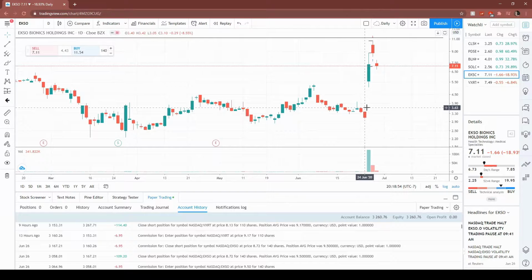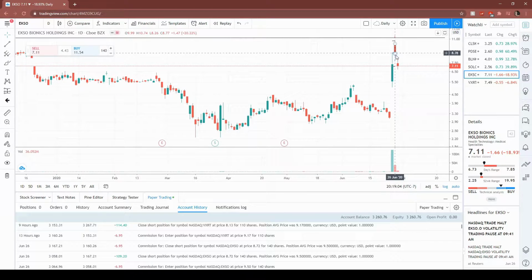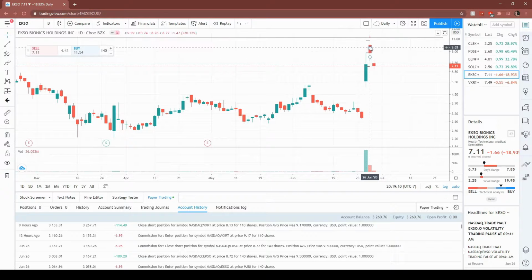And what I mean by multi-day runner, if you guys don't know, is the stock's normal, it's playing, and then all of a sudden it jumps up. This is 1 day, this is 2 days. Usually a multi-day runner is 3 days, but 2 days sometimes. And so I'm really waiting for the first red day, which means a momentum shift from going up to down.